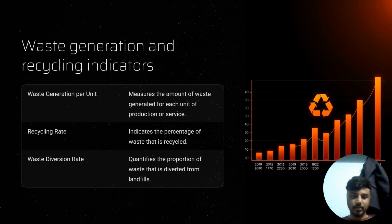The waste generation per unit measures the amount of waste generated for each unit of production or service. Recycling rate indicates the percentage of the waste that is recycled. Waste diversion rate quantifies the proportion of waste that is diverted from the landfills.